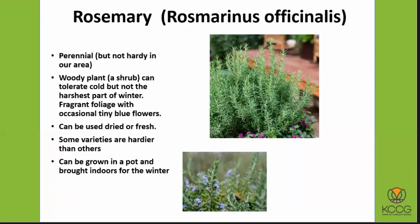And then there's rosemary, which is a perennial, but it's not hardy here in the winter. Every now and then we have a mild enough winter that it might make it over the winter, especially if you protect it, maybe put some leaves up around it. You can do that. Again, it's actually a shrub.